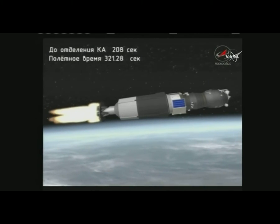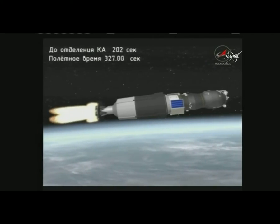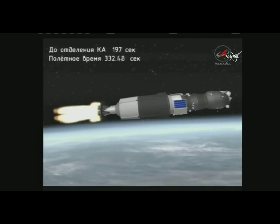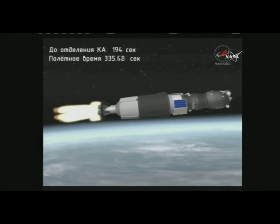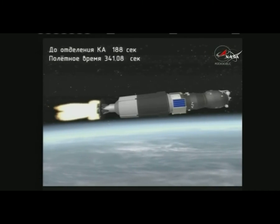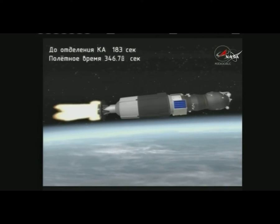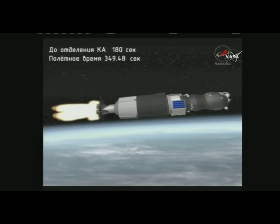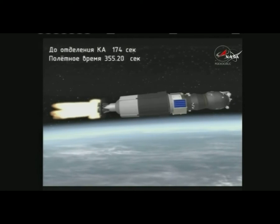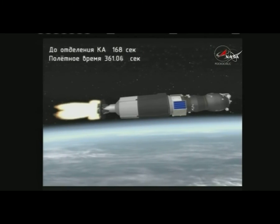Coming up on the 5.5 minute mark into the flight, everything proceeding on track. The third stage engine continues to fire as advertised. No issues reported. Launch occurred on time at 8:51 and 52 seconds a.m. Central Time, 8:51 and 52 seconds p.m. at the launch site of the Baikonur Cosmodrome. 6 minutes into the flight, 2 minutes and 46 seconds of powered flight remaining.